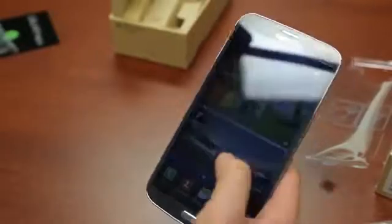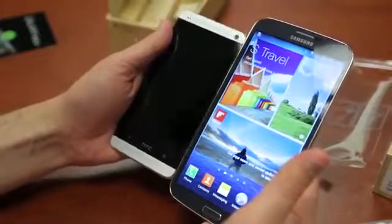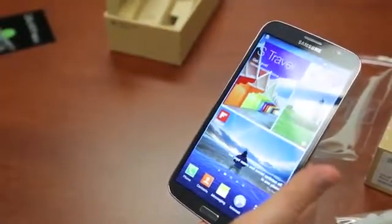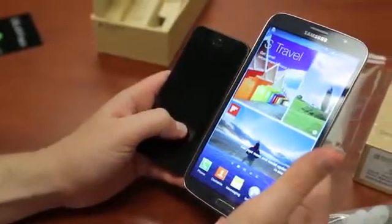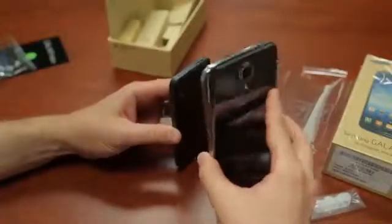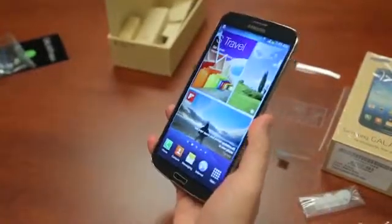Let's bring in a few other favorites here. Here's the HTC One, which is by no means a small phone. See what that looks like. Let's bring in the iPhone 5. Look at that. So small. Like what? Give me your money. It's been a long couple days.